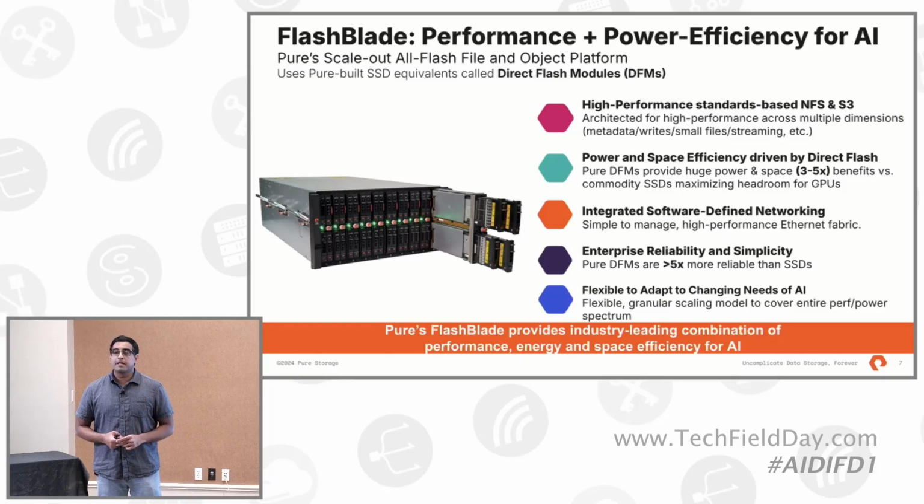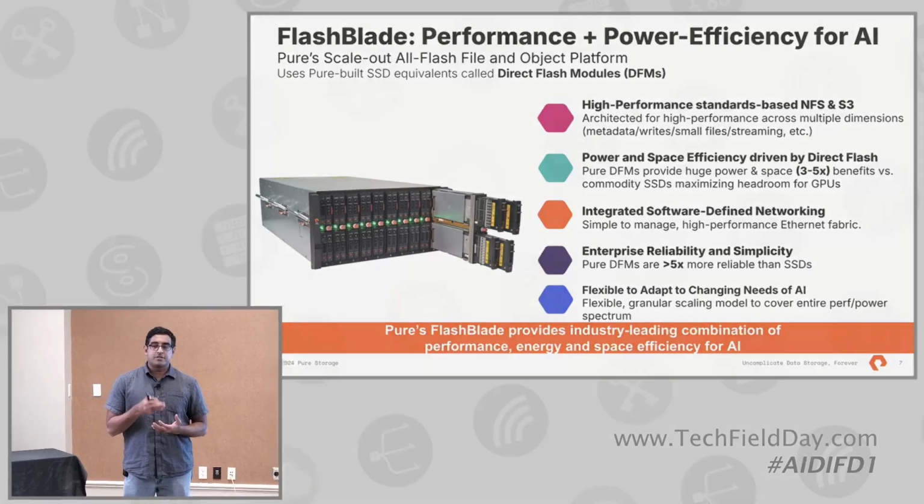FlashBlade is extremely simple to manage. One of our key tenets was that all the instructions to manage a Pure product should be able to fit on the back of a business card. We're still there 15 years into our journey. Everything is extremely simple. If you go back to networking, we've simplified what would traditionally be 3 different networks, a front-end, back-end, and management network, into one single high-performance Ethernet fabric, all managed via software-defined networking. And Boris will spend some more time talking about that in his future section.